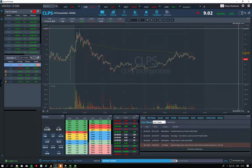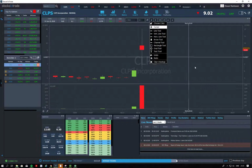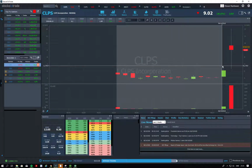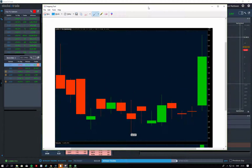I'm going to give you the main thinking process behind CLPS. If you look at stocks to trade, unfortunately we cannot zoom in on this, and I haven't taken a screenshot. As we got into today's trading, this stock was gapping up. At the peak we were about 80 to 90%, but we ended up gapping up like 60 to 70 something percent.